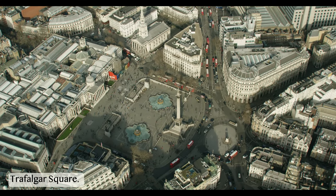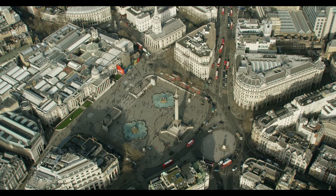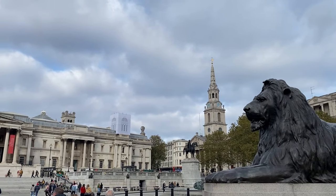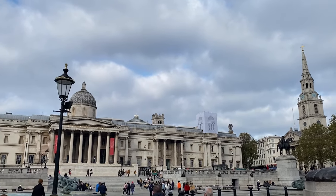Trafalgar Square is located in the heart of London, known for its very friendly pigeons, Nelson's Column, the huge fountains, and the four large British lions.